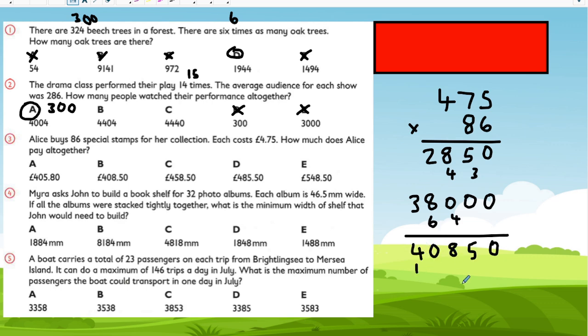And we get 40,850, but of course we've got to then add in the decimal point. So again, you can estimate, you could say, well, that's 90, that's £5, I'm going to get roughly 450. It's maybe slightly less than that, but again, if we look at our answer, I'm going to put the decimal point there and the pound sign there to make £408.50. And of course, I've got to double check that that's there, and it is. It's A.